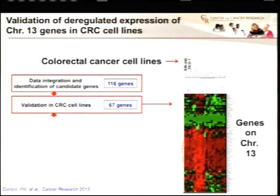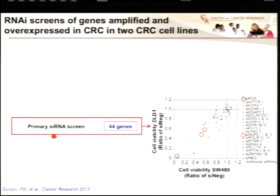Importantly, we also need to be able to do the manipulations in these cell lines. So we need to be able to transfect them and do the siRNA studies. From this, we got to 2 cell lines of interest that expressed high levels of 67 of these genes. We then managed to find siRNAs that were very effective against 44 of these that we felt were robust.